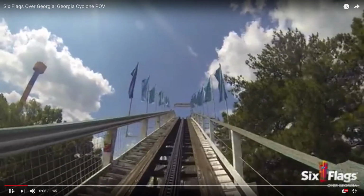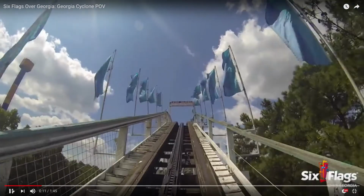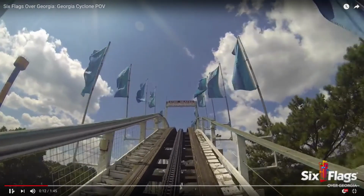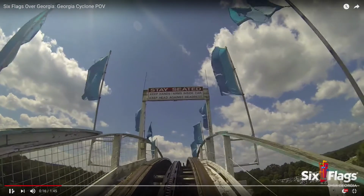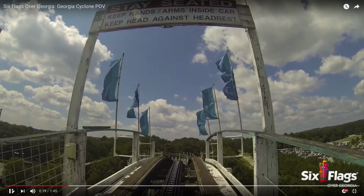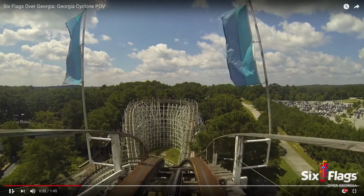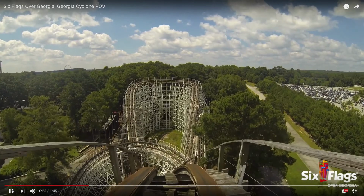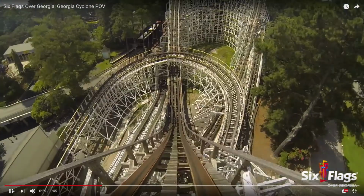I think an SNS 40 Free Fly would be a nice addition, but what does this mean for the whole Six Flags chain, this announcement with Georgia Cyclone closing, and with RMC Georgia Cyclone coming? I feel like Six Flags will still work with RMC. I think they will add one RMC every year and probably also add some SNS 40 free flies as well.